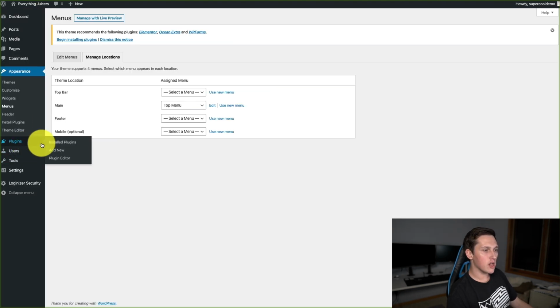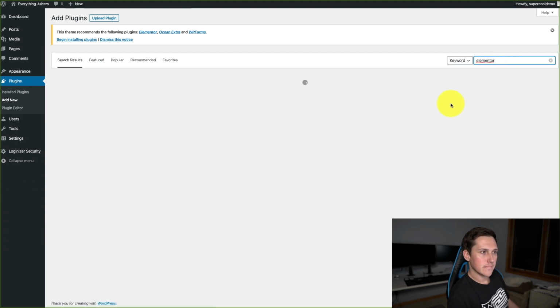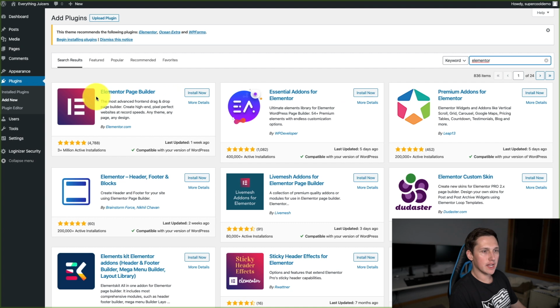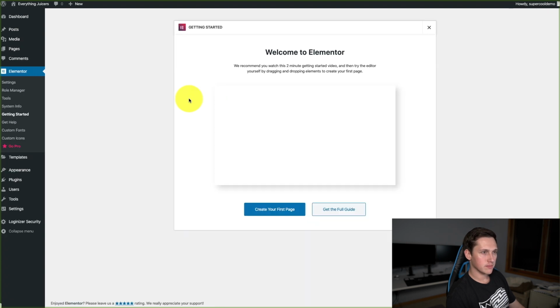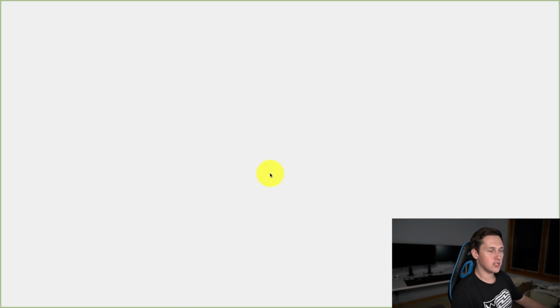So we're gonna now install the Elementor plugin to start adding some custom ability to this by going to plugins and add new. And I'm gonna search for Elementor. And we're gonna download the Elementor page builder right here and install it. And then we're gonna go ahead and activate it. Okay, so let's go ahead and create our first page.